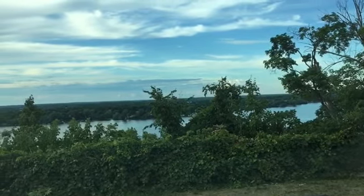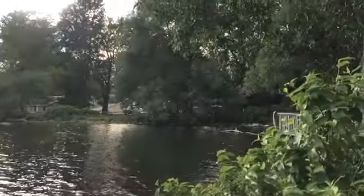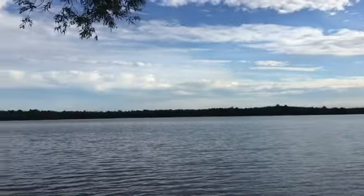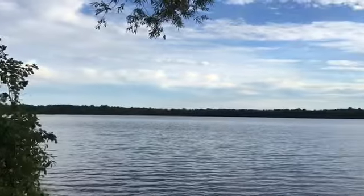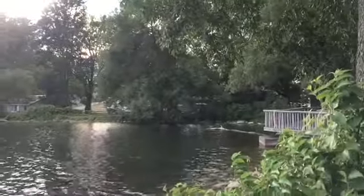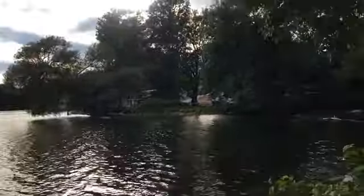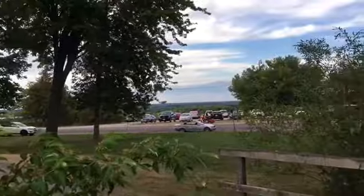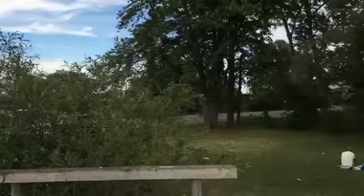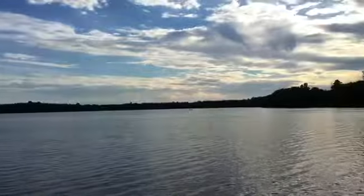So I'll walk across the road and I'll show you Lake on the Mountain. And this is Lake on the Mountain. You see the little restaurant over on the side there, right over there. There's little cabins here. You can see the Ghetto Van part over there. So this is what you're looking at. Beautiful, eh?